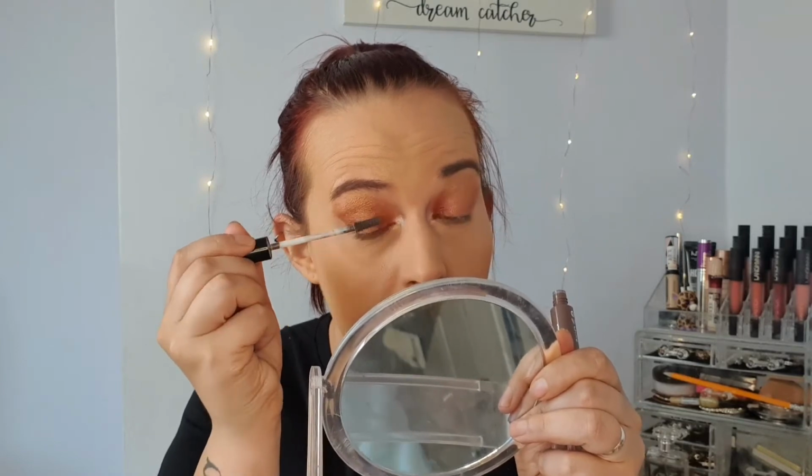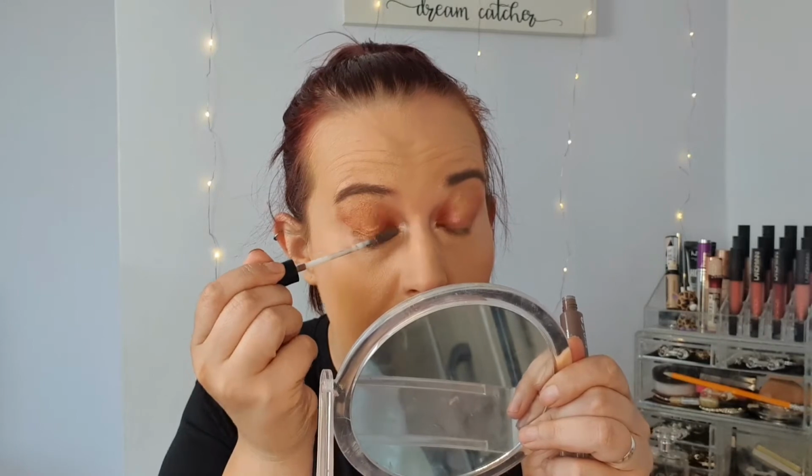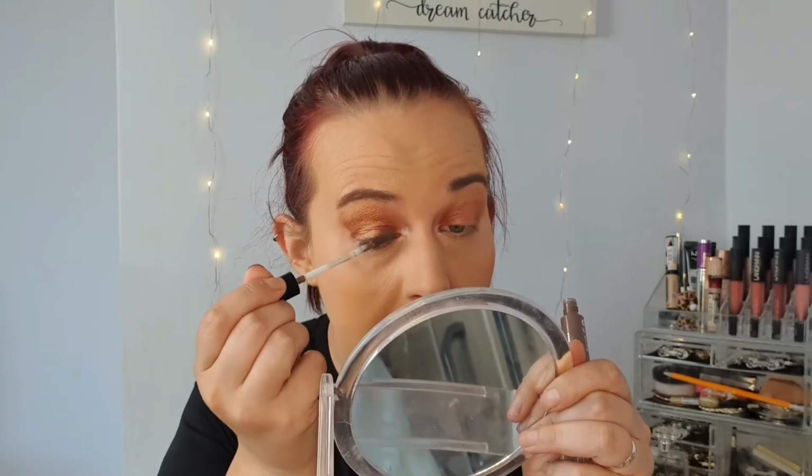And I'm gonna have a go. I mean, because why not? Have a go, see if it works as a mascara. Oh, well, I mean, obviously they're going to be brown rather than black, but I'm going to be honest with you.